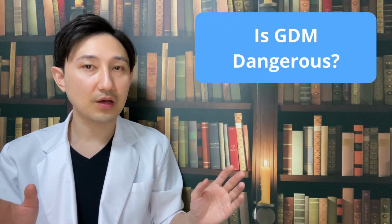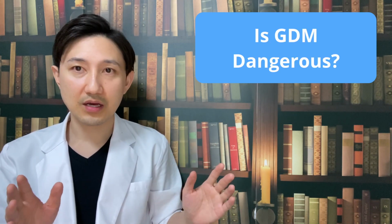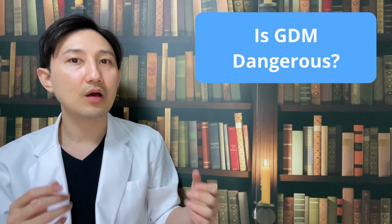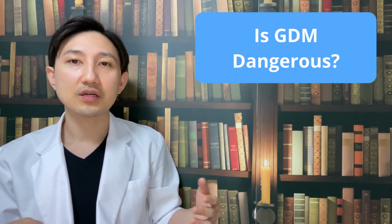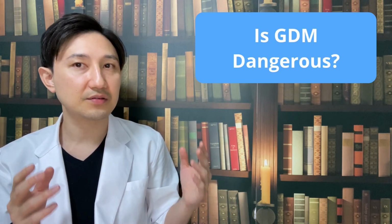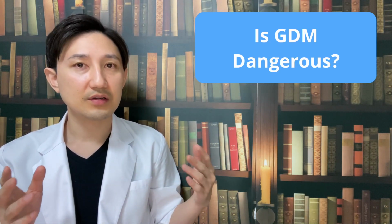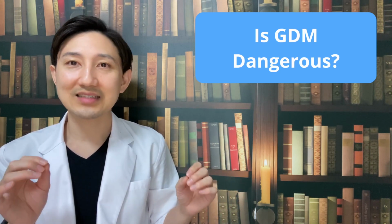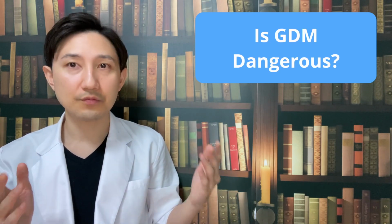So is GDM dangerous? My answer is that it is not dangerous if it is detected and treated, but you run several risks if it is not. Firstly, you are more likely to have a large baby. Also, there is a higher risk of birth complications and health risks like preeclampsia and shoulder dystocia for your baby. There is also increased risk of stillbirth in the final 4 weeks of pregnancy, and lastly, you are more likely to develop type 2 diabetes yourself in the future.